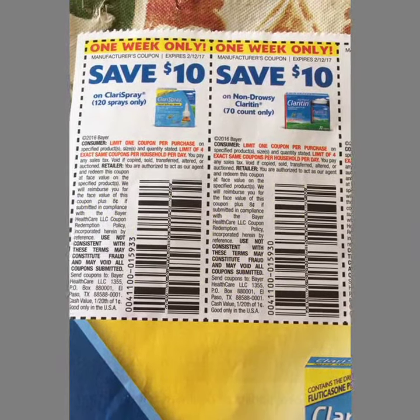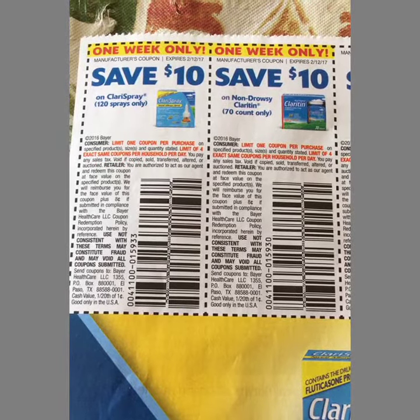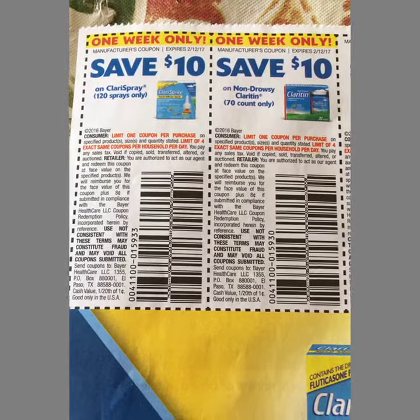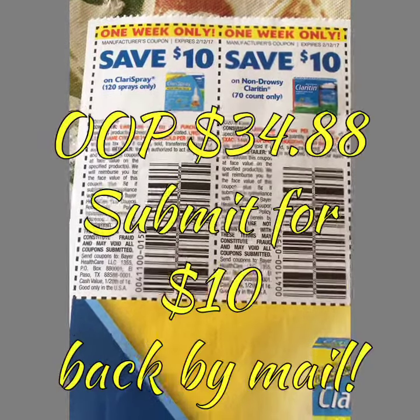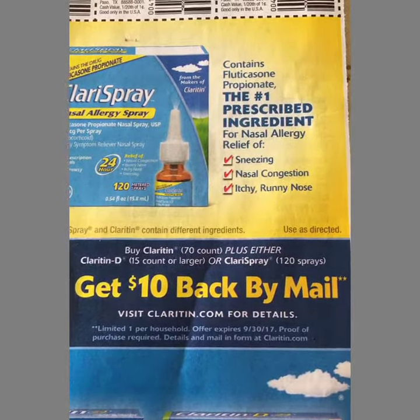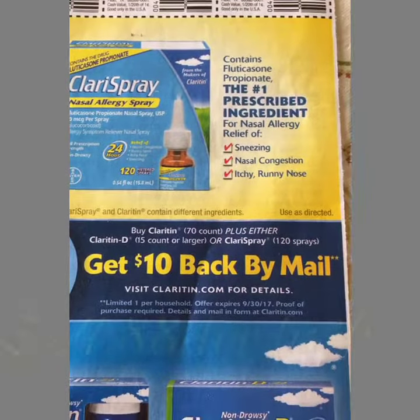Buying these two at HEB, the Claraspray is $19.94, the 70 count is $34.94. So $54.88 is the total. After taking off both $10 coupons, you pay $34.88 out of pocket. But you end up sending your receipt information by mail, get back $10. So that would bring your out-of-pocket to $24.88 for that deal there.